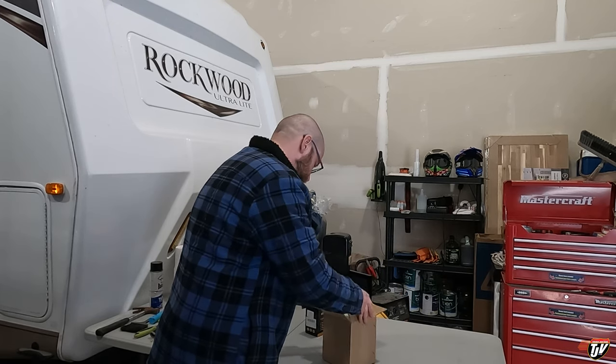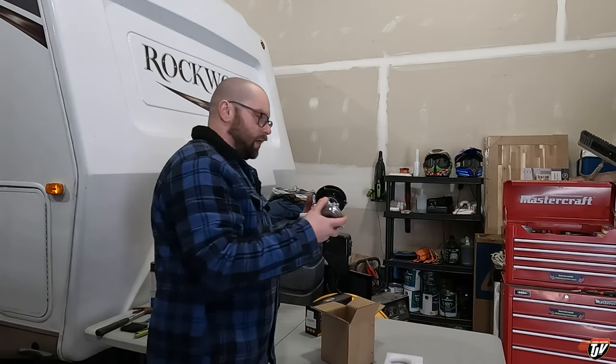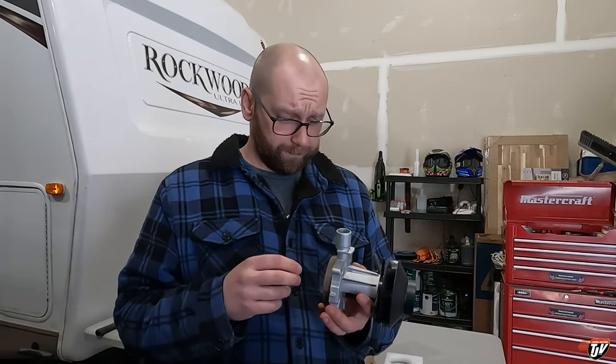Also, my new blower motor for the bunk heater. I know you guys have been hearing about this a lot. Slowly getting to the point of getting it fixed, one thing at a time. So now we've got a rebuild kit that was sent to me from my friend Jim. So I'm able to get everything else rebuilt in it.